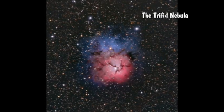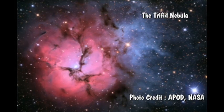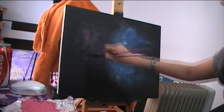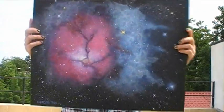This picture was actually taken with an amateur telescope, and this one was captured by a telescope in the La Silla Observatory in Chile. The Trifid Nebula is a massive star factory. It's located in the Sagittarius constellation, and it's one of the lead favorites for astronomers and stargazers, because it is so easy to find even with a small telescope.